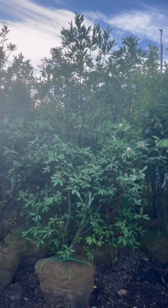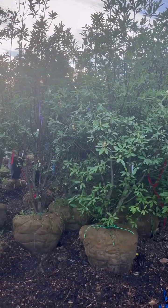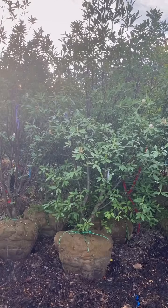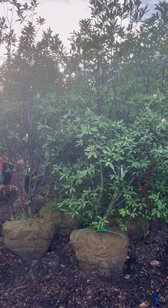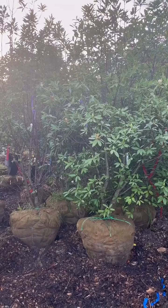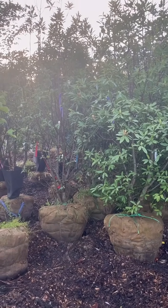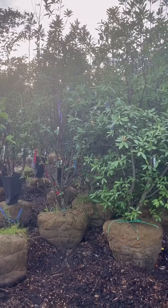So it's a real good small tree, not a lot of issues. Scale can be a problem at times, but thrives in wet sites, will tolerate heavy soils, and it's a good native, real good native. And if you're into fragrance as part of your criteria, then this is a home run plant.